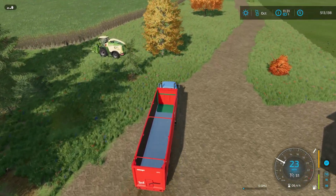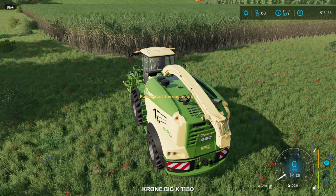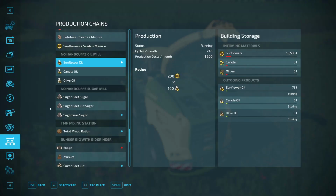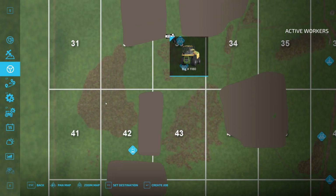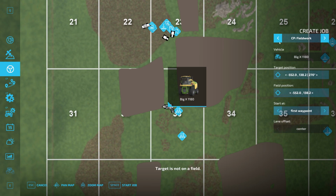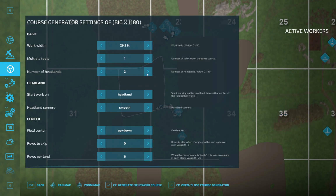Try to remember now, is it 2 or 3 headlands I did last time? I can't remember. I think we'll go with 3 headlands here. Alright, let's go into here, and to workers. Create job. Course play, that field there. There's that one there. Number of headlands is, yeah, we'll do 3. I think 2 might be enough, but we're going to go ahead and do 3. And everything else is A-OK. Generate course.